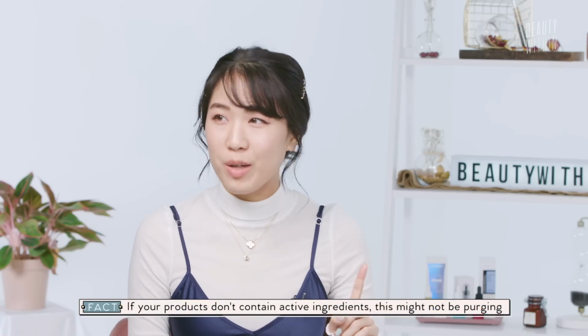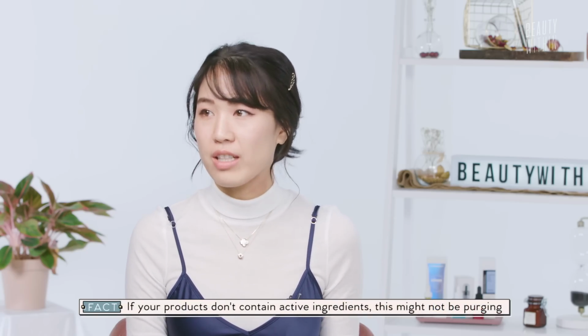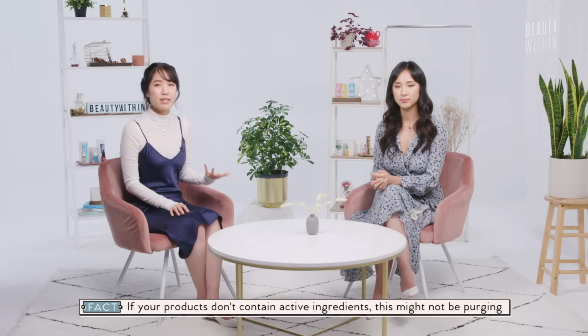Okay, so now we understand the purging part. Now we have to make sure we're not just breaking out. If your skincare products do not contain any of these ingredients and you're seeing breakouts, then this might not be purging. It's more likely that your skin's telling you that whatever you introduced into your routine is not meshing well with your skin type and your skin is not having it and telling you to stop. And in this case, it's more of a reaction that occurs when the product is either causing new clogged pores or there's increased irritation on the skin, which means the breakouts will be scattered more randomly all over and it's more painful.